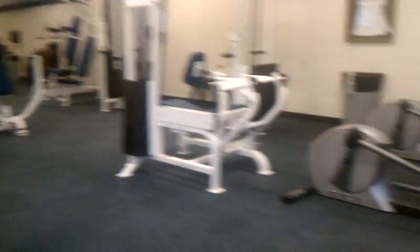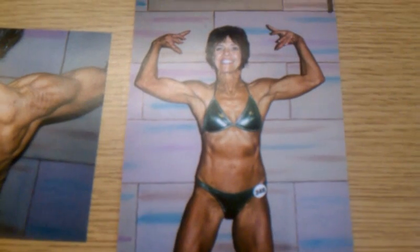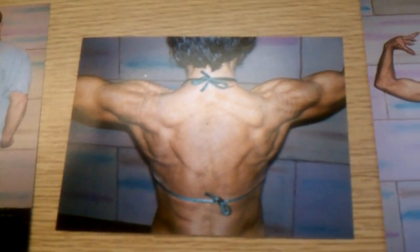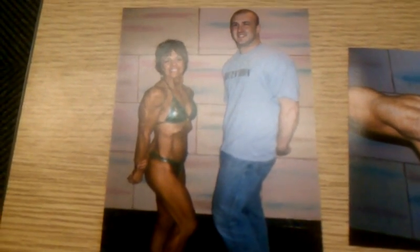And on the table, we actually have some pictures of the results that she was able to achieve. You can see in the picture, these are the photos from our latest competition. She'll move to the next one. This is the awesome upper back. Very nice. And then, there's the proud son with the proud mom. Those are the results that we were able to get at this show. So that's my mom at 54 years old. So you're never too old to start.